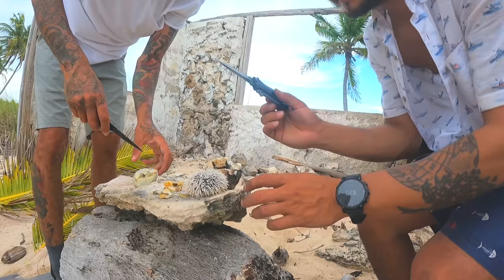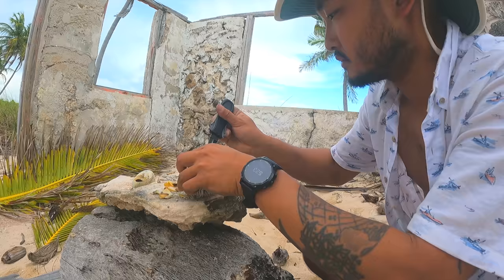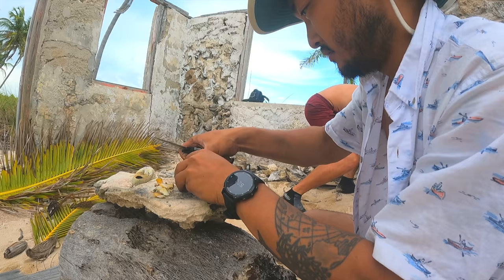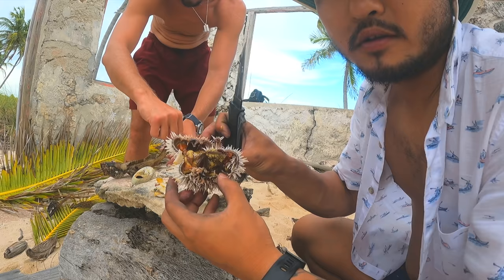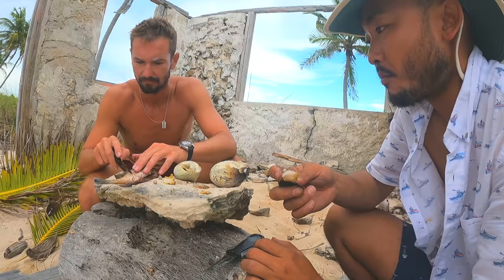I'm gonna open up the sea urchin, right? Absolutely. Let's try it out. Okay. Aristotle's lantern. That's cool, eh? Not too much in terms of meat, looks like. No, it doesn't look the best. Lots of eggs. No uni in there. Alright. That's your turn, bro. Let's cut them up.